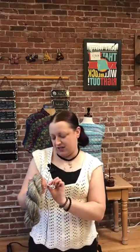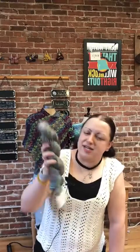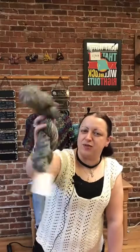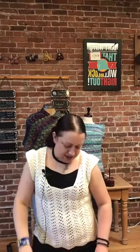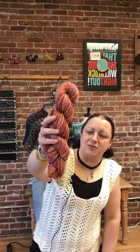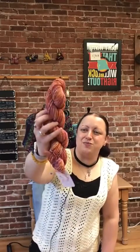This is called In the Meadow, and this has more of your rainbow type colors in there. It's got kind of a darker base, like a greenish brown, olive green base with splashes of color in there. And then for those of you who like your warm colors, this is Sunset near Arbonne. And this covers the gamut of warm colors. You've got your reds, oranges, pinks, and yellows in there.